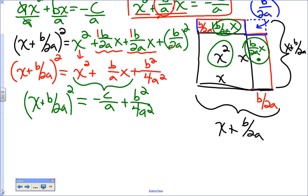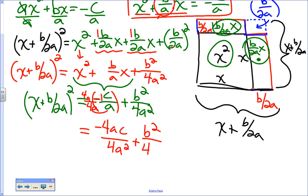Everybody ready? Here's where there's going to be some algebra. I'm going to get a common denominator on the right side. 4a squared is going to be my common denominator. So you do agree b squared over 4a squared is good. It's got 4a squared, right? But this negative c over a is lacking the 4 and an extra a, right? So if I multiply the bottom by 4a, do you agree I would get 4a squared then? But what's the only number I'm allowed to multiply a single term by and not change the problem? 1. So I must multiply the top by 4a. Okay, do you see 4a squared ending up here? So in other words, watch how this happens, everybody. It's really a negative 1 that's on the c, right? So negative 1 times 4 is negative 4, right? So it's negative 4ac all over 4a squared, right? Plus b squared over 4a squared.